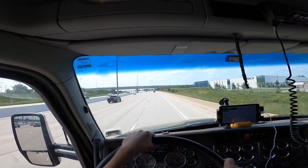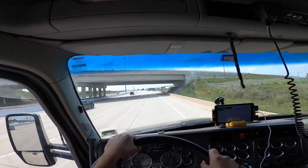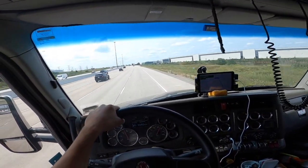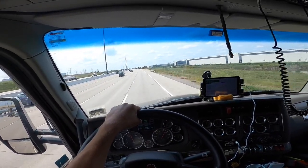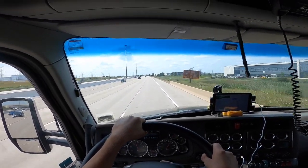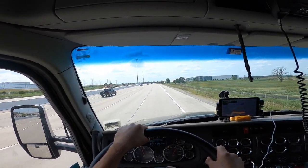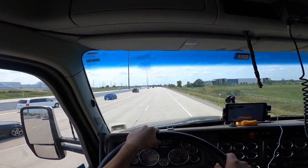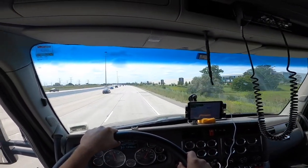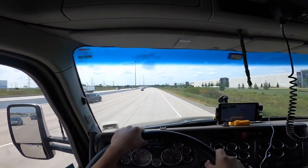Uh-oh, there's a cop behind me in an unmarked police vehicle, but with a bunch of antennas. Doing 90 kilometers an hour, so if you want to stop me, you better do it now. But he's just looking. My exit is in 1.8 clicks. Interesting.